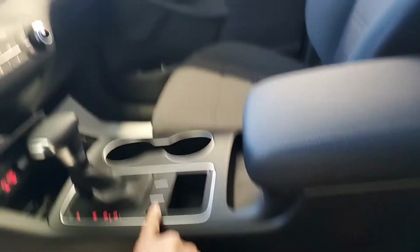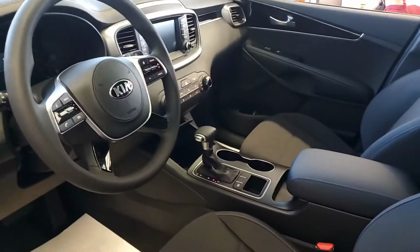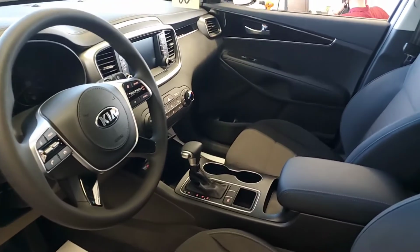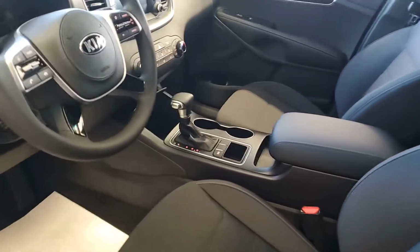I didn't tell you about the drive mode. You have different drive modes with the car as well. When we go for a ride, I'll explain that to you, but you can have your Eco, which gives you better gas mileage, or if you go to the sport mode, it gives you a little more power, all right?